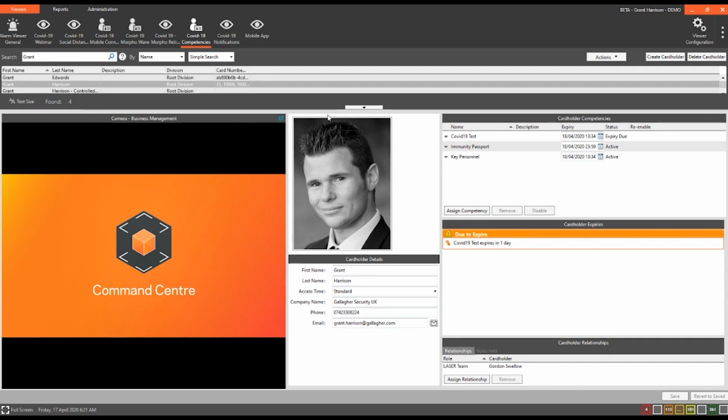So on the right-hand side of the screen, I've created some competencies that are relevant to our current state. Whether the individual has a valid COVID-19 test carried out. Something else that we've been discussing is the possibility of immunity passports for individuals that have recovered from the virus. And then looking at whether the individual is key personnel. Now, of course, only essential service providers and key staff should be traveling and working at this current state. So it's important that we identify that that individual fits that category.